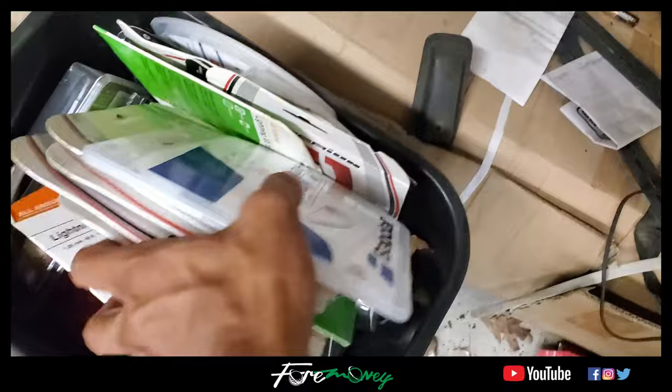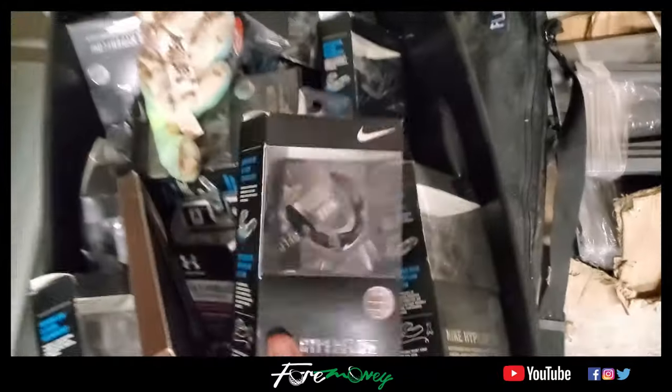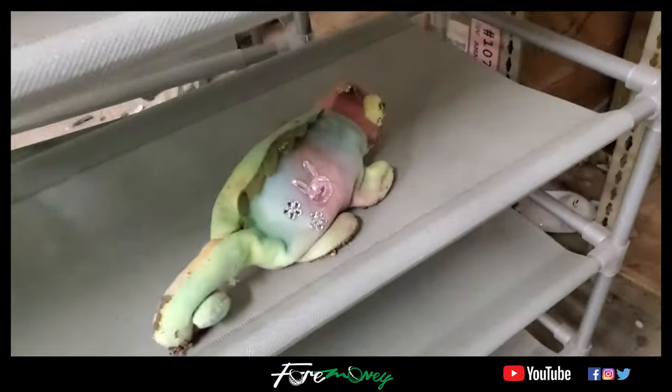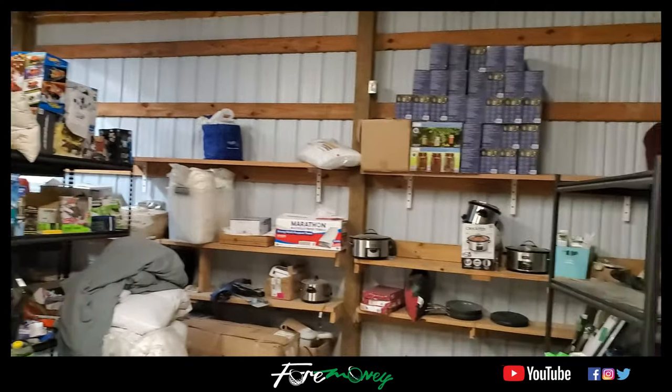I found all of these tennis strings in there. This is the first thing I saw when I walked in, and I just started flipping through it. I wanted to see what was in this trash can. There was no organization, especially in this first little warehouse. I came across all these football mouth guards. There were some random Beanie Babies in there. They didn't look very old. They just put stuff in there that they would go through later.